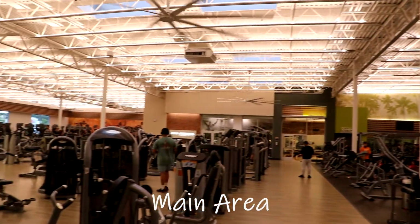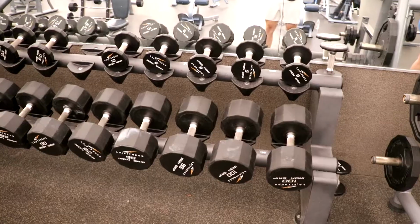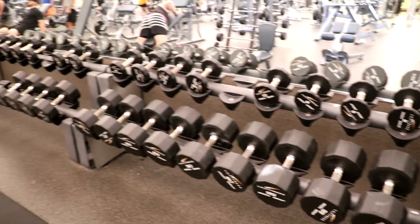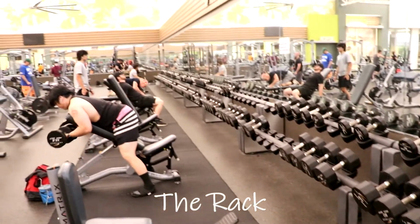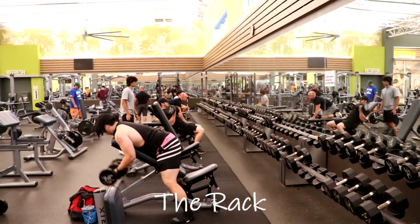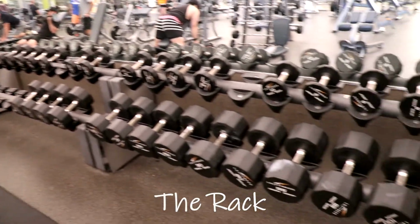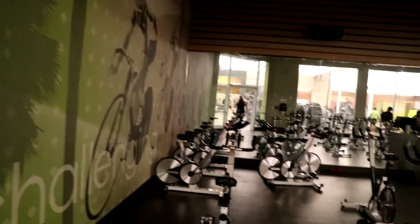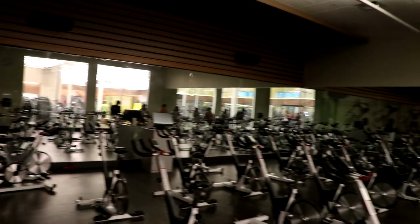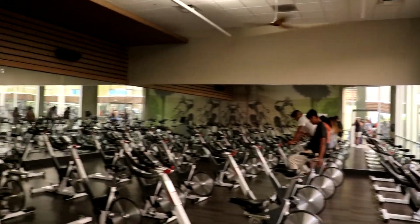And to the left over here is the majority of the machines. Everything's nice and open and spread out. This is a rack. All the way down to the left-hand side, it starts at 100, works its way up to the middle to 10 pounds, then goes back to 100. There's a lot of high-quality cycle machines in here. Looks like it's set up for a class, but you have access to this room at any time.